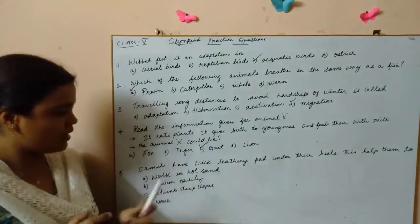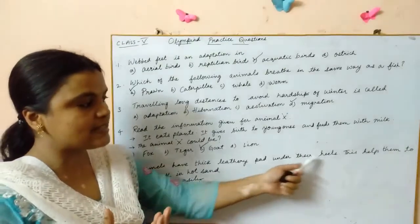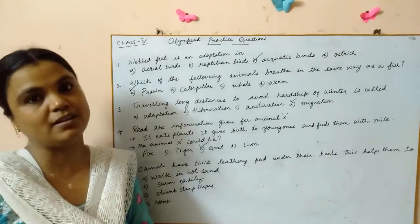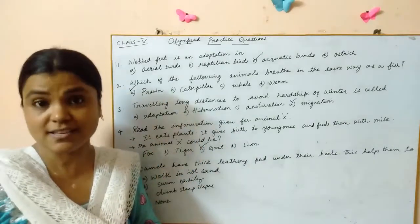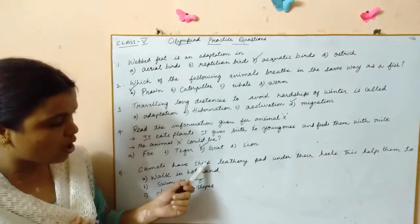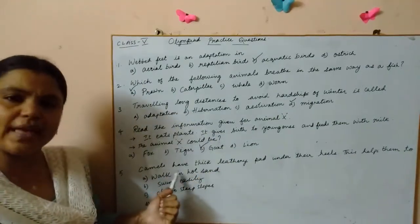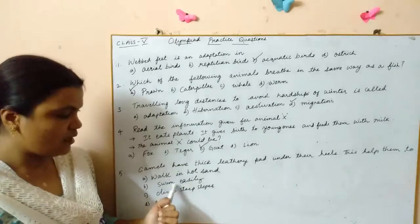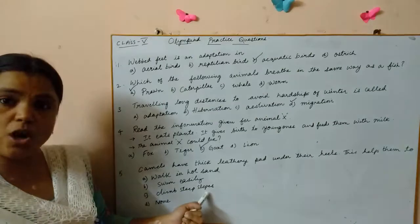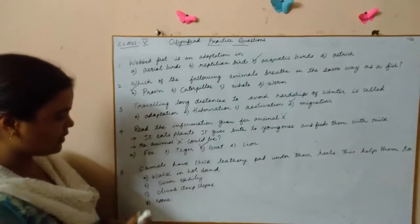The next one. Camels have thick leathery pads under their heels. This is one of the adaptations of the camel to survive in the hot desert, isn't it? So what is the actual function of this thick leathery pad under their heels? Swim? Climb steep slopes? They are not like goats. Then none. So what is the correct option here?